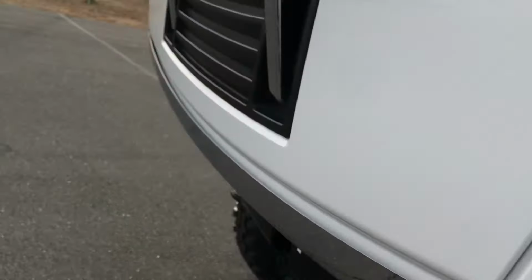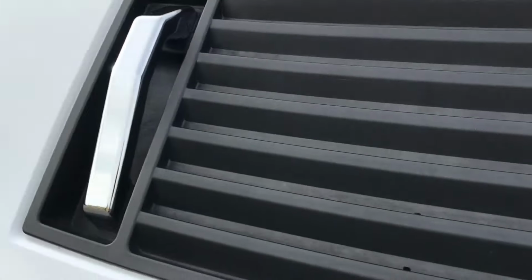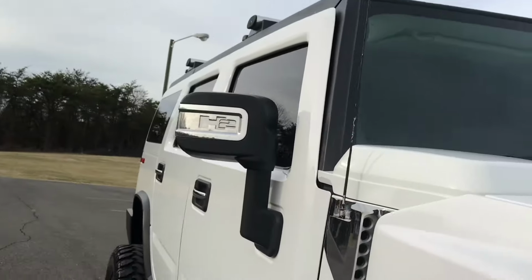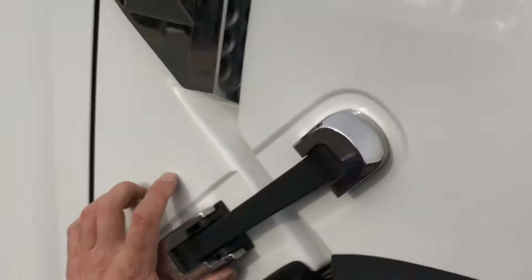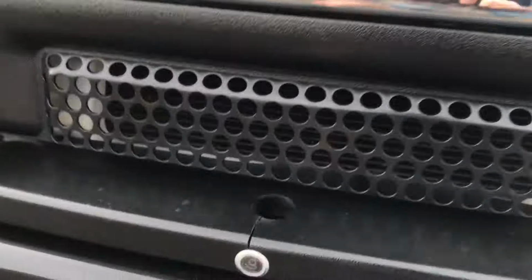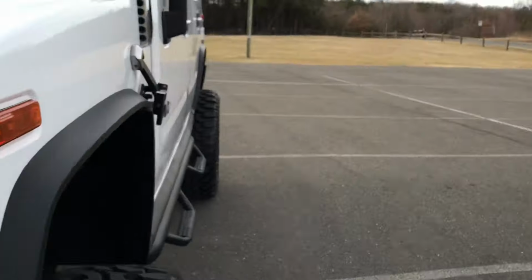This is Mark with the 2006 Hummer H2. Close the hood like this, watch. Boom! Locks up. Click these here. It latches and it clips on. Here's your front camera right here. A little bit of a crack right there, but who cares?